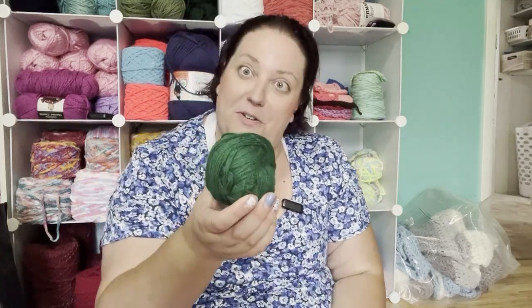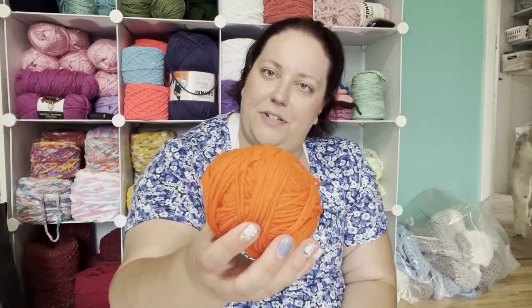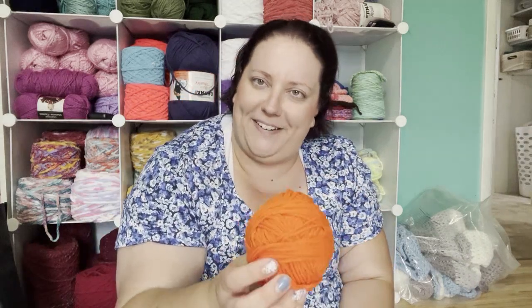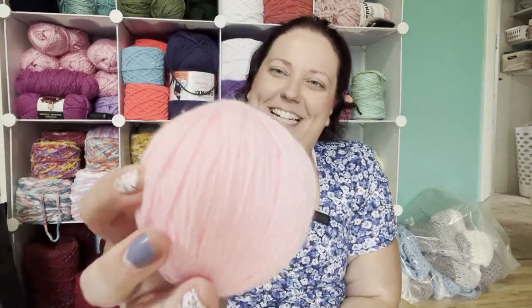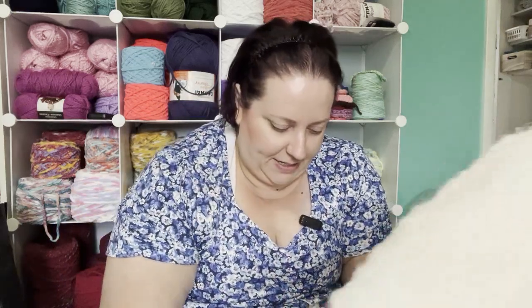this feels gross, so I'm going to donate this one. And it's just like a green worsted weight. Actually, it might even be like a 3 weight. Oh, nice orange. Very vibrant on the camera, but it's more of a pumpkin color here. Oh, it smells like an old lady. It smells like my grandma, was basically what I mean to say. It's a nice pink. Worsted weight.